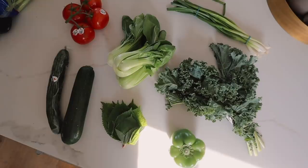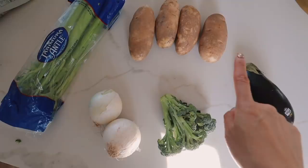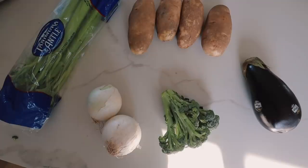Here's another bundle of veg. We've got an eggplant, which we're gonna use for some buns, potatoes for soups and shepherd's pie for tonight, celery for celery juice, 2 onions, and a head of broccoli.